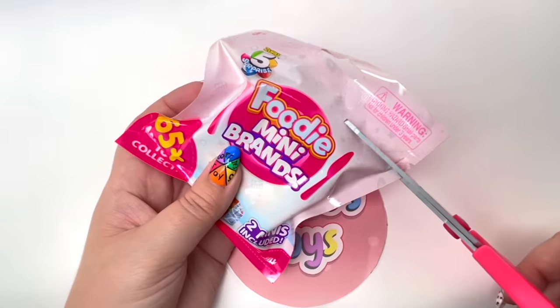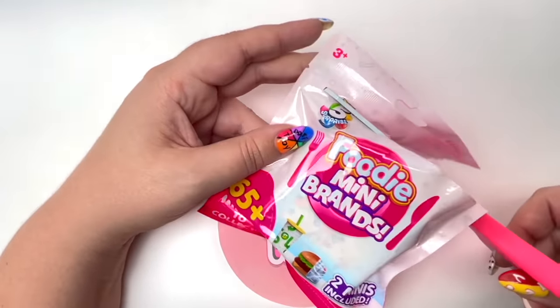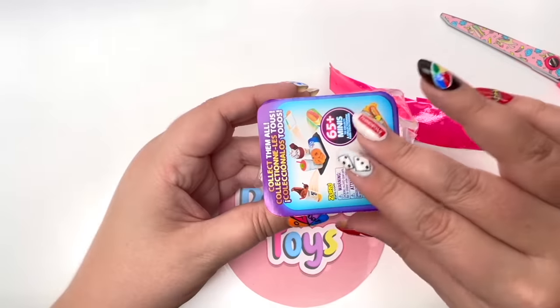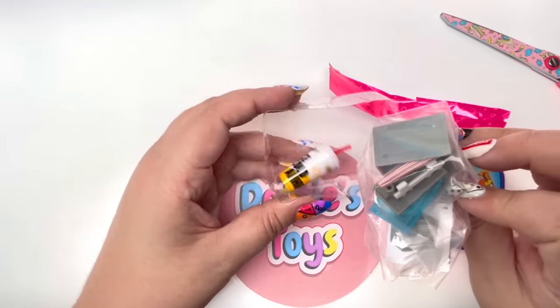So I am very curious if we're gonna get the little goodies. Like, are we gonna get the little paper bags? Are we gonna get the trees? So I'm curious to see what we're gonna get. All right, let's take out number 3. So here we go. 1, 2, 3. Oh my goodness, I answered my own question.